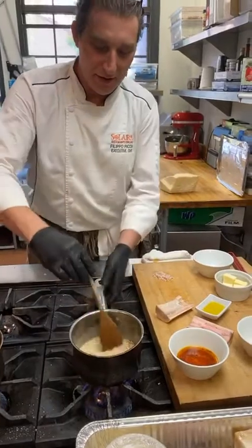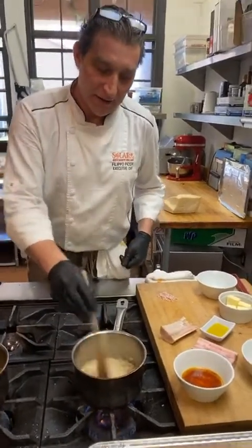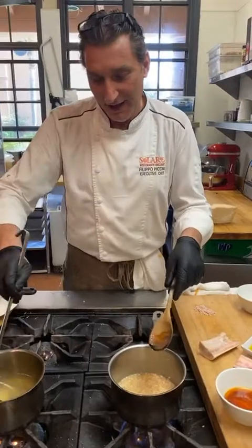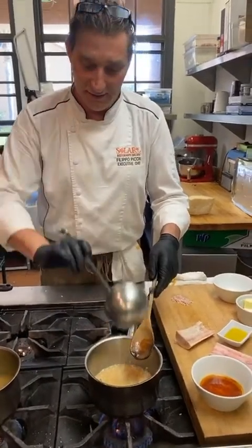So keep going. You see the rice is drinking all the wine and the broth, and it's getting dry again. Just add more broth.